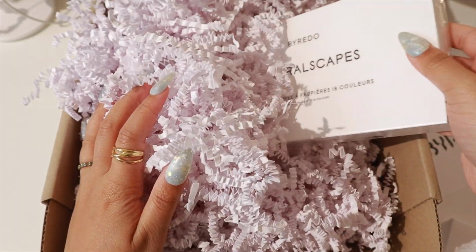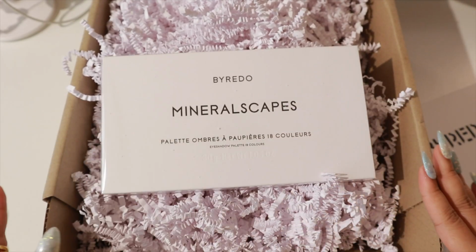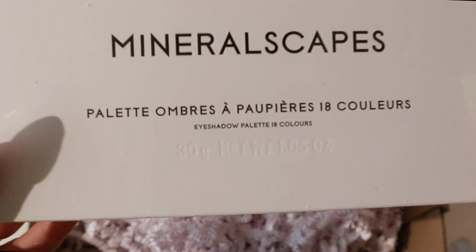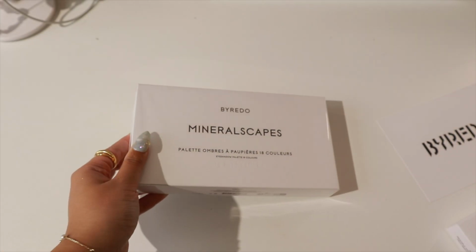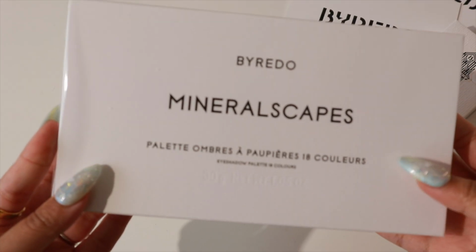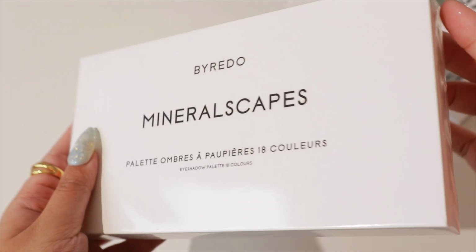So with no surprise, I got the Mineralscapes 18 pan limited edition palette from Byredo. Originally I wasn't going to pick this up, but then I saw a video in YouTube Shorts of the swatches, and I said, well, I have to go and get it.